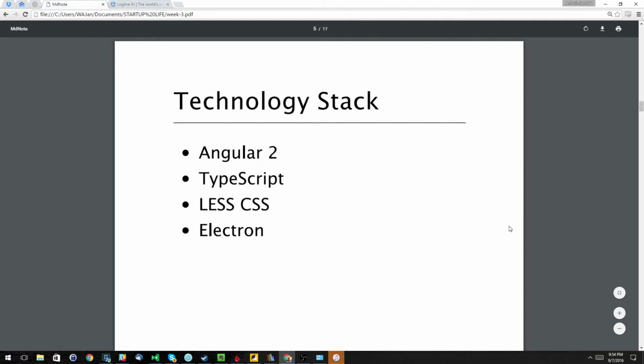Then Less CSS, so I've worked with Less a lot. I considered using Sass, but Sass has a Ruby dependency. I'm not a big fan of that. I considered using PostCSS, but last time I set it up, I found myself wishing that it had some of the features of Less.